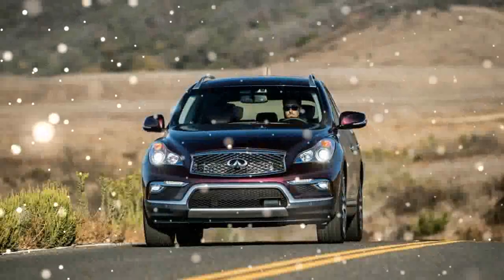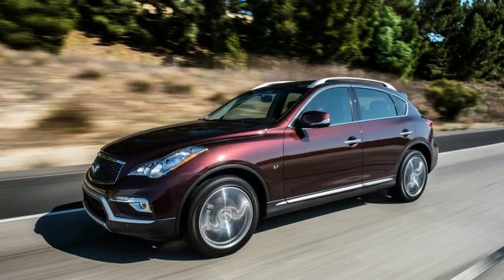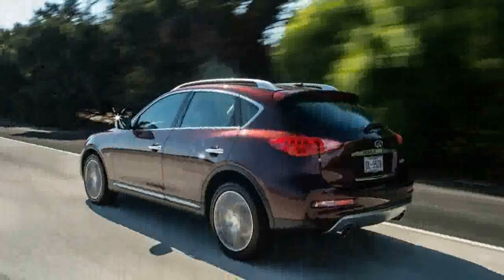Some questions don't arise naturally. What would Moses have done with a tablet computer instead of, you know, tablets? Would a horse still be a horse if it had toes instead of hooves? And, the subject here, what would it be like if Infiniti stretched the QX50's wheelbase by 3.2 inches?